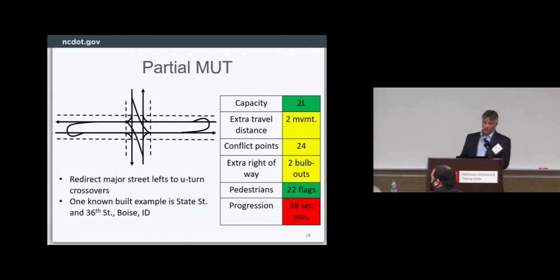Partial median U-turn. Only one I know of that's been built in the world is in Boise, Idaho. If there's others out there, I'd sure like to see them. As far as I know, the one in Idaho works well. I keep applying for travel funds to go visit, but somehow that hasn't worked yet. Maybe this year. So there's more of the trade-off there. It's not so good for progression, but it's good or decent as far as I could tell in the other dimensions that I'm interested in.